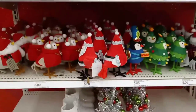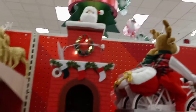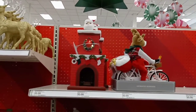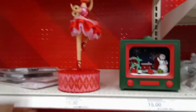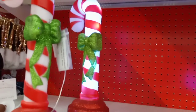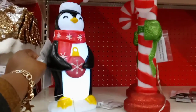Oh, look at this, look at the animated reindeer. It has a try me button. Let's try it. That's cute. Oh, so cute. So this one lights up. That one is $10. And then the penguin is $10, and that one lights up as well.